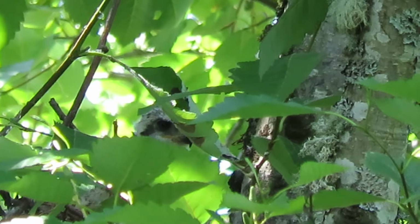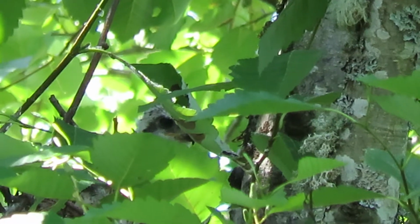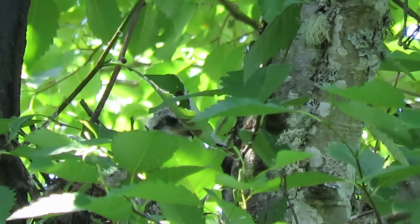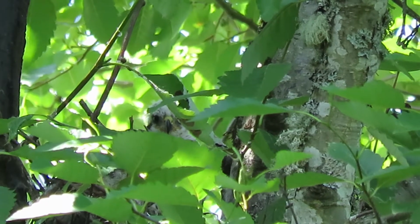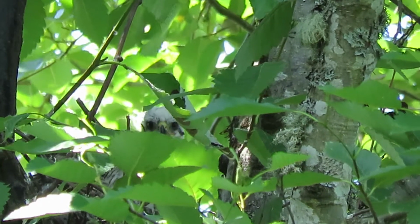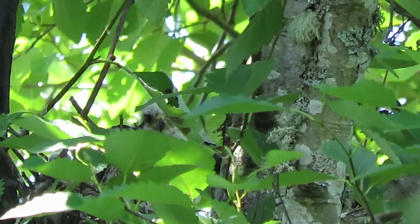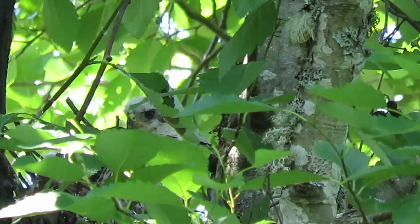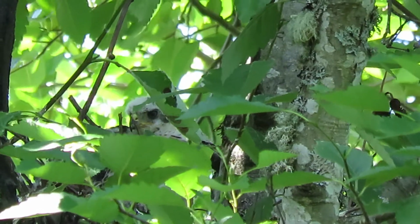I'll listen now and see if I can hear any of the adults talking. They have a special call when food's brought in. Okay, this is looking again. We're all excited about it.